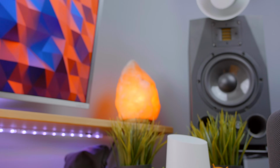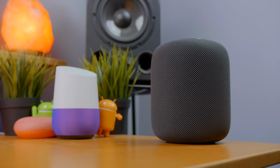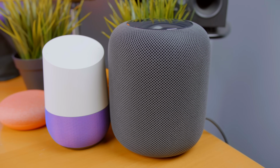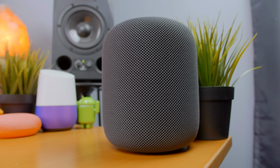Overall, I feel that the Google Home is a better smart home device because it works with way more different devices and it's way less expensive. However, the Apple HomePod sounds incredible for its size. I just don't find that Siri is all that useful. And then it all comes down to the way it's coding.